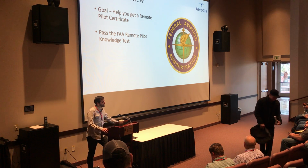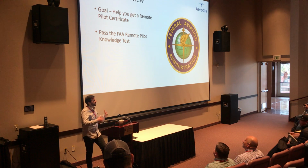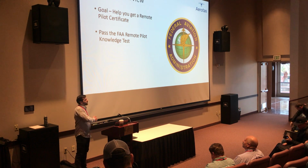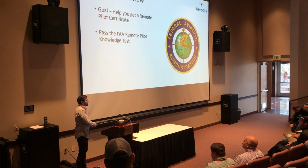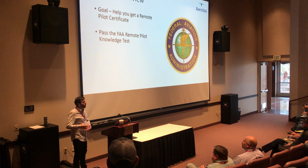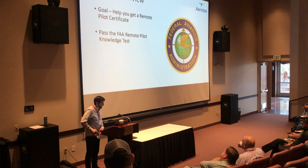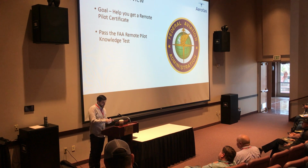That's the last step in the process. Taking the FAA knowledge test is the first step. So that's the basic process: you register for the test, you go, you pass the test. That's the hard part. That's really the only hard part. But then there's a whole bunch of paperwork, and you have to file it with the FAA. Eventually you'll get a remote pilot certificate, and I'll just show you what that looks like.